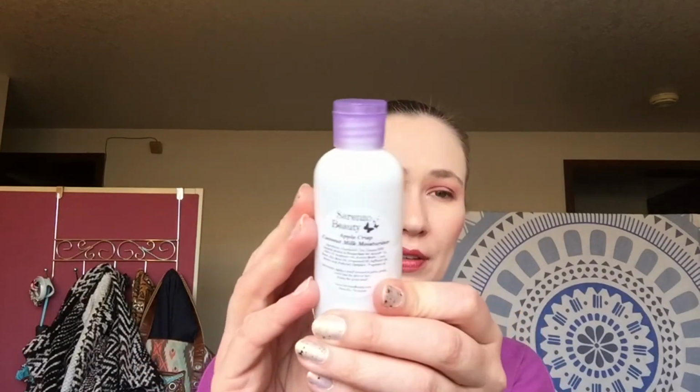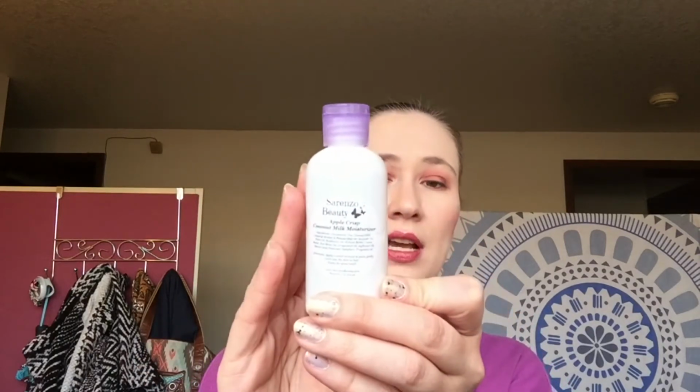I don't know if it's going to focus because it's so white. And this smelled really nice. It actually smells like apple crisp. I just got some on my lip. So I did like that, but I need to do some research into how I even find that group.